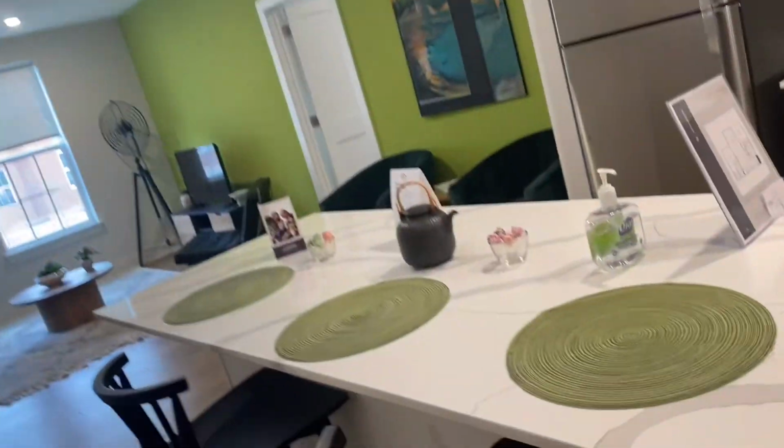Guys, feel free to explore around. Now, the master bedroom is the one to the right. Everyone likes the one to the left a little more though.